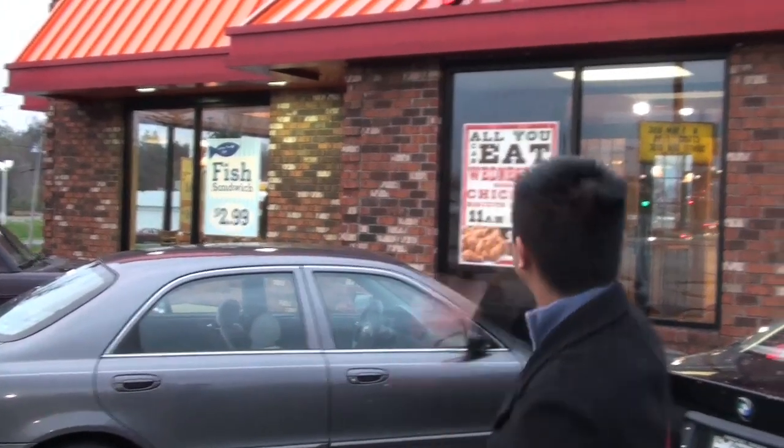We're here at our 41st stop at Bojangles, famous for its fried chicken and biscuits. Looking forward to this. This is a new restaurant for us. So let's go on inside and get some chicken.